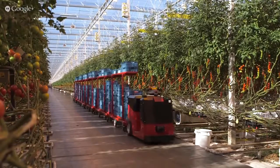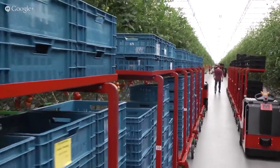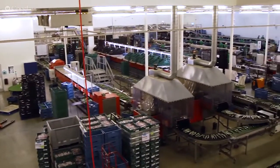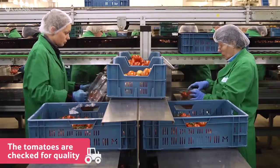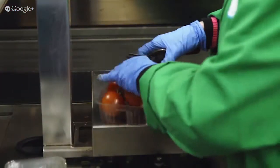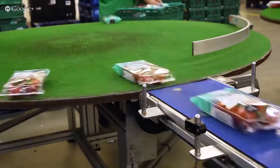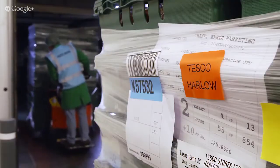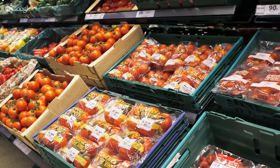Once the tomatoes are picked, the crates are collected by driverless mini tractors. They are then taken to the loading areas where they are weighed. Next, the tomatoes go to the pack house, where they are checked for quality and packed in punnets. Before being loaded onto refrigerated lorries and taken to stores near you. It takes just 3 days from picking the tomatoes before they are ready for you to buy and enjoy for your lunch.